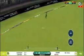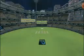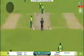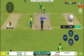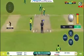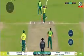That is in the air and in the gap as well. Goes for four. Would have been frustrating having missed out on the last one. Straight up in the air, and that's a six.